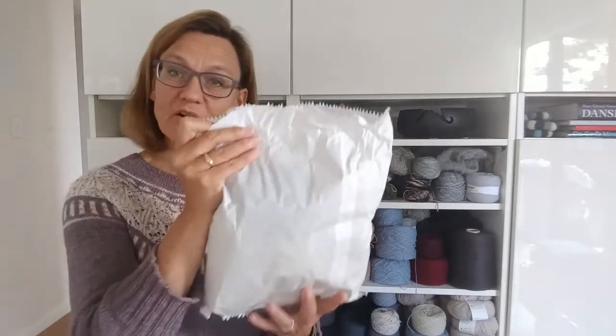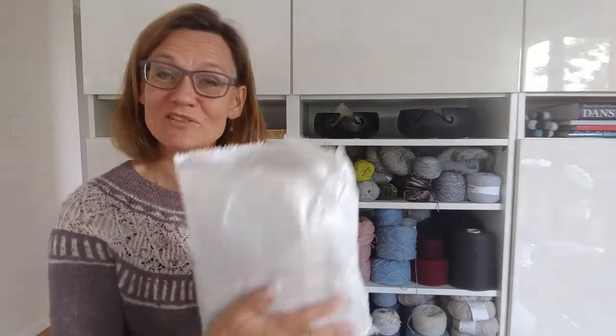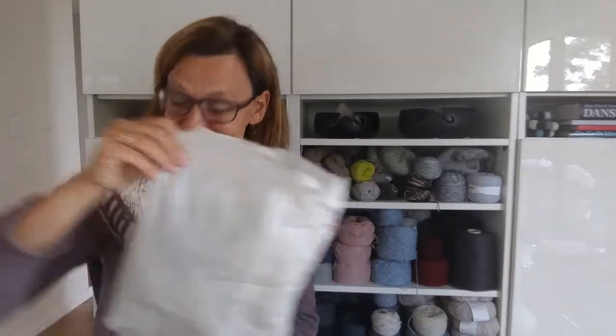20 dollars, which is 90 Danish kroners. So in this bakery bag, it looks like it's rolls, breakfast rolls.